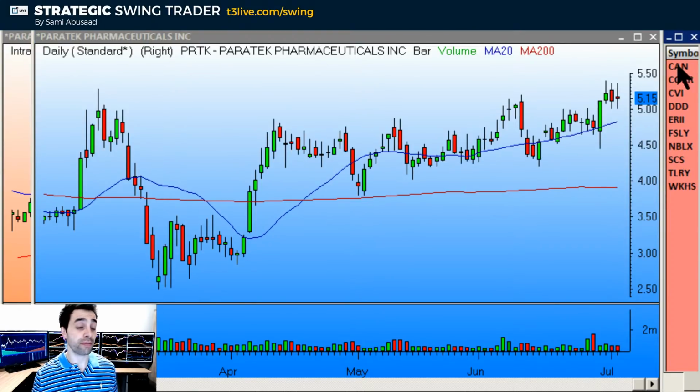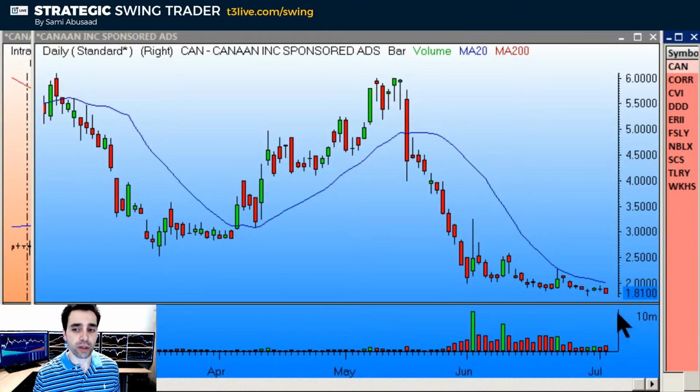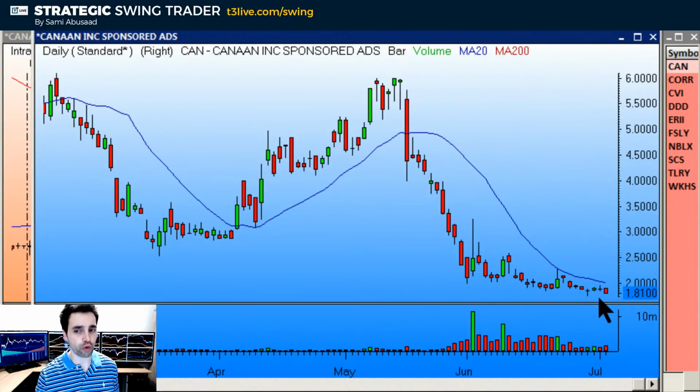The shorts, not as good, always not as good right now, because they haven't been as good because the market is just simply too bullish. This looks lower. I talked about it in last week's video. It broke down and didn't follow through, but it still looks lower.